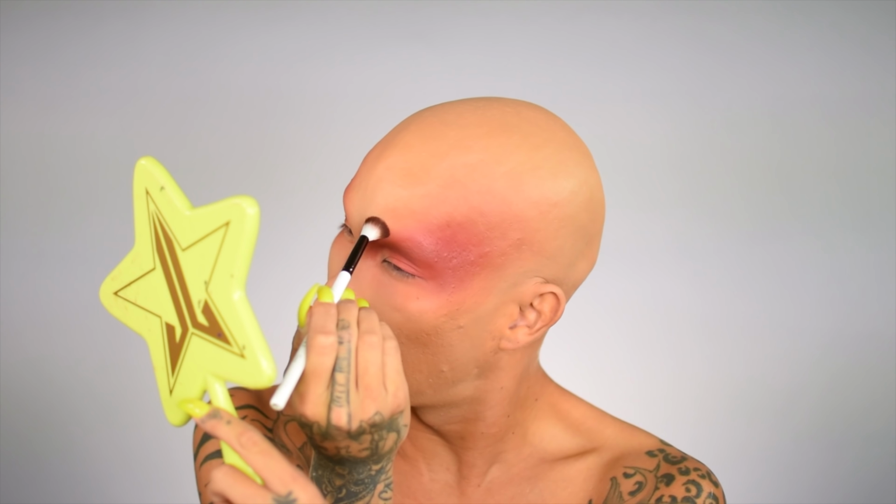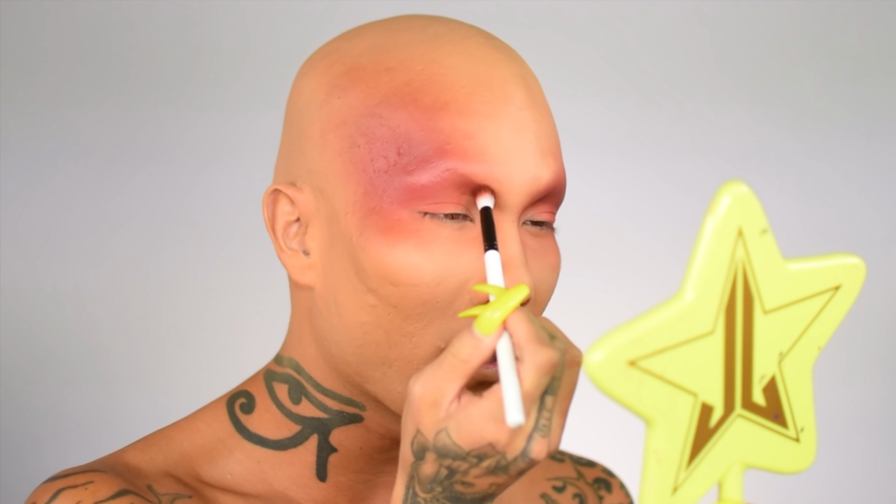Now I'm gonna start deepening this inner corner. This color is Fetish in the Jeffree palette. So we're gonna just start doing like that, and really giving it that bone structured, almost alien vibe. When you're doing that, bring it up a little bit to deepen. See how it's almost like pulling out? So there's really no sharp edges, no lines. It's really blown out. That's kind of the goal here.